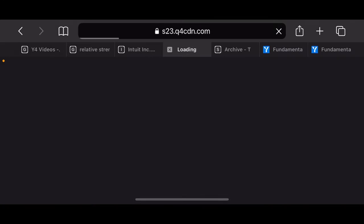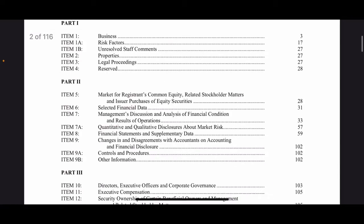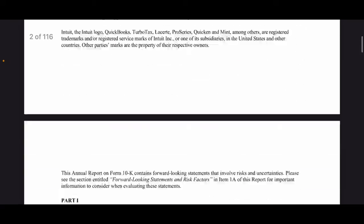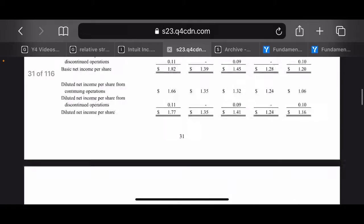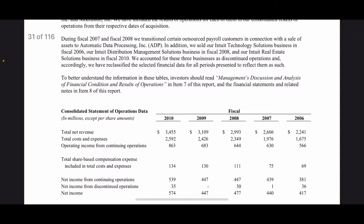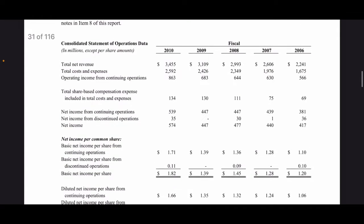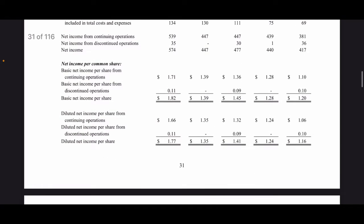All right, let's start with the 2010 annual report. What we're looking for is selected financial data on page 31. Let's start with the consolidated statement of operations. We can see that net income is going up, 574 being the latest annual income. Income per share down here is what we really want to look at. Just look at it starting from the right-hand column at $1.20.